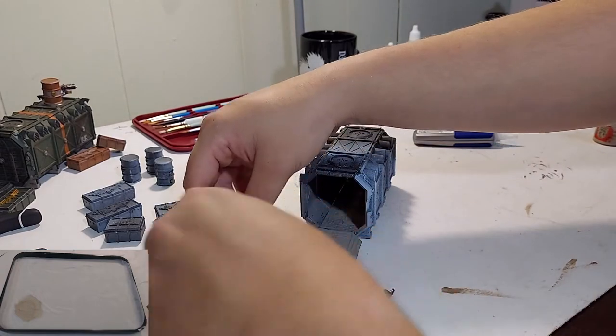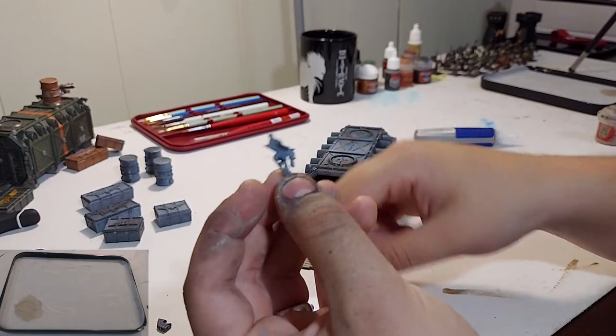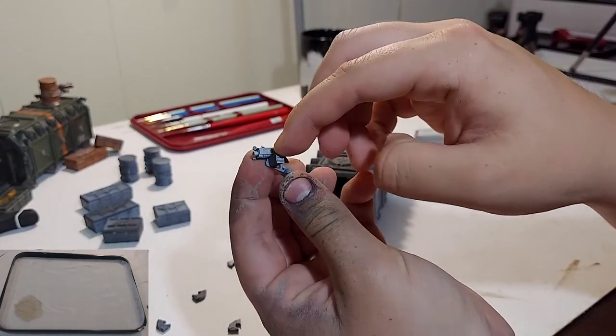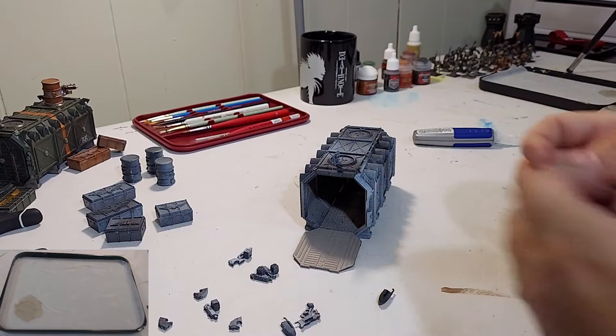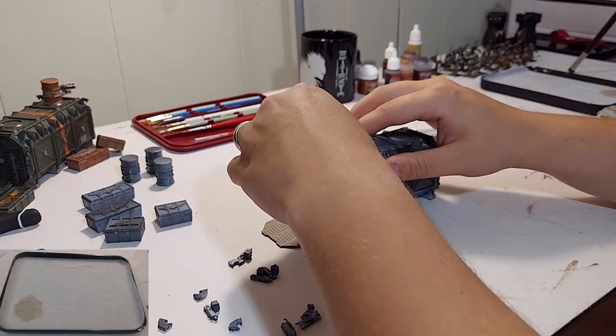And then there are the bolters here. So the piece looks like this, and then two pieces slap onto it right here, as you can see. And then it actually has a little peg that you're not supposed to glue, and you kind of place it right there, and then you can maneuver it based on the game you're playing.